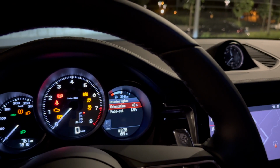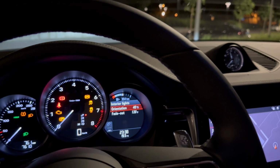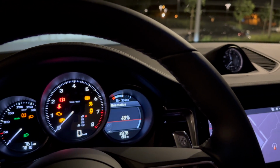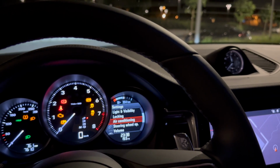Exterior lights, orientation 40, fade out 120. Interesting. What is this orientation? Not really sure. Okay, there's so many options here: locking, air conditioning, and so on.